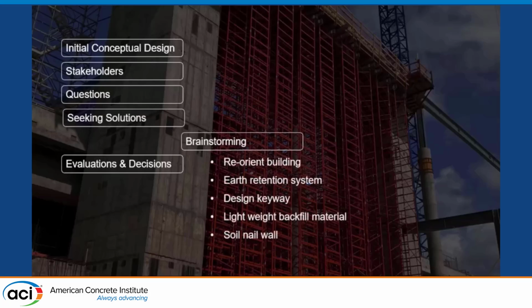So brainstorm, like I told you, we reoriented the building. We put an earth retention system in place and soil nailed the wall just outside of the building, about 5 feet outside of the footing. We were considering either using styrofoam block, the big geo blocks, or using lightweight cellular concrete. The general contractor actually came to me and asked me about the lightweight cellular concrete, and it was shortly after I'd been to the ACI convention and sat through that committee. And so I said, yeah, I know a little bit about it. I know more than I did 2 or 3 weeks ago.